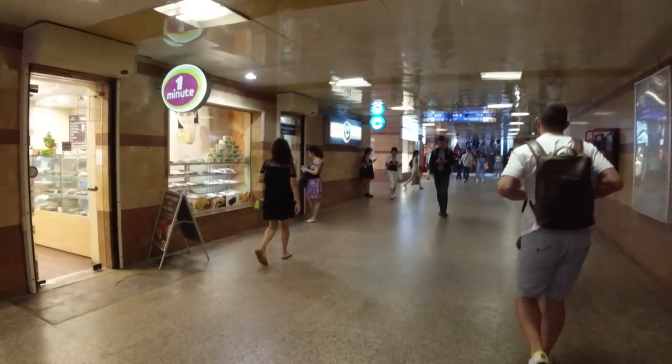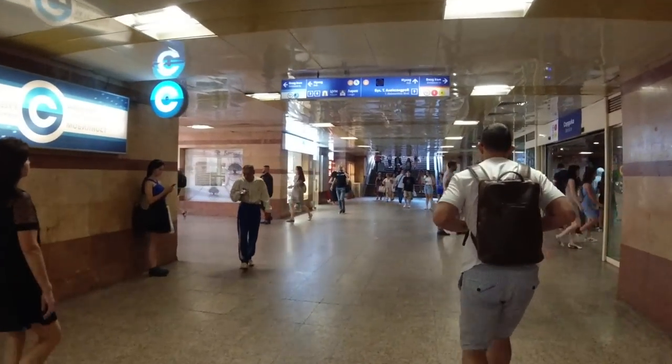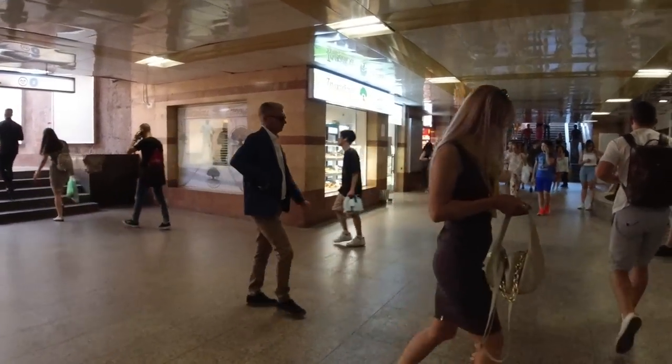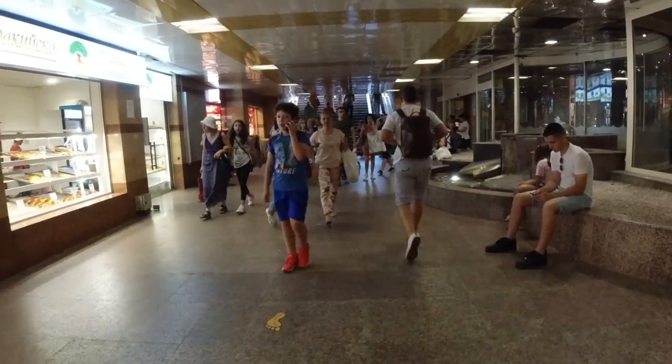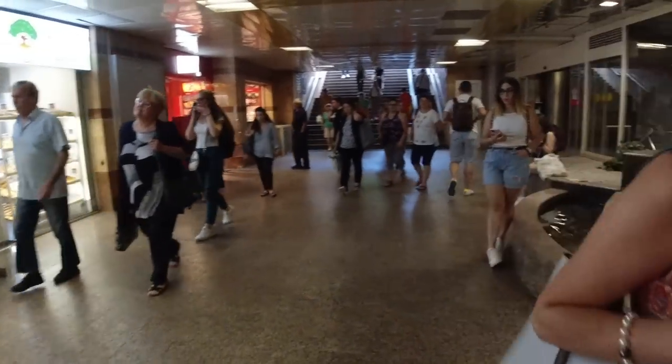All right, back through the underground walkway, and then I'm going to do my best to head in the general direction of the main square, if I can remember how to get there.